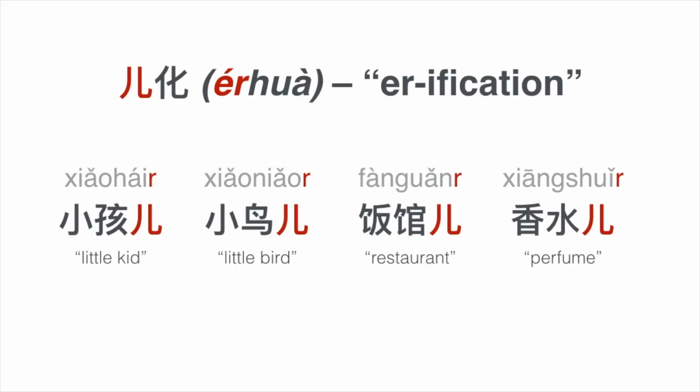The word for restaurant is 饭馆. With Erhua, it becomes 饭馆儿. Notice the N went away. The word for perfume is 香水. With Erhua, it becomes 香水儿. Notice that wei with Erhua becomes wr.